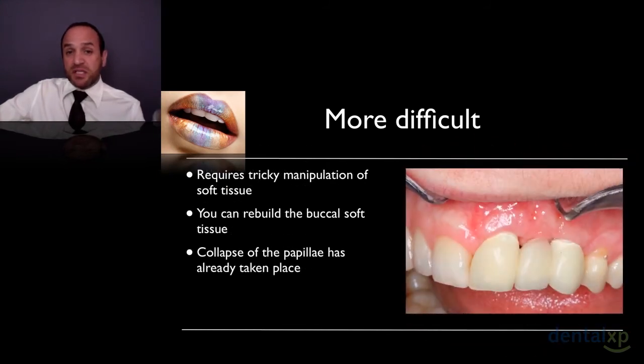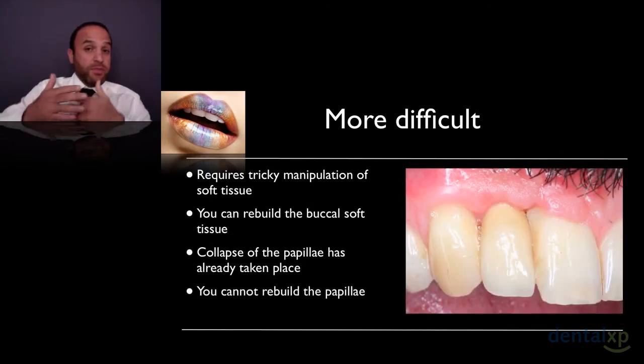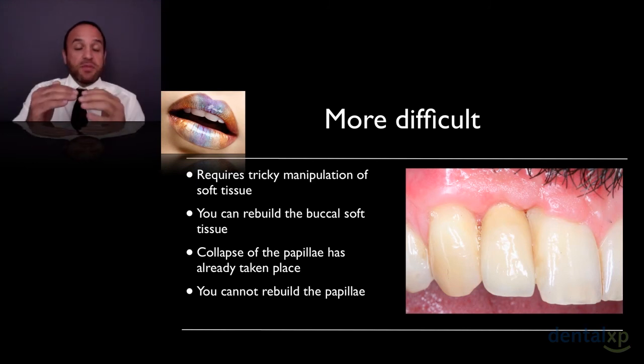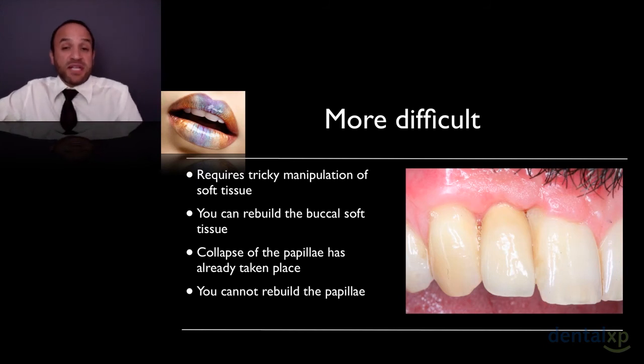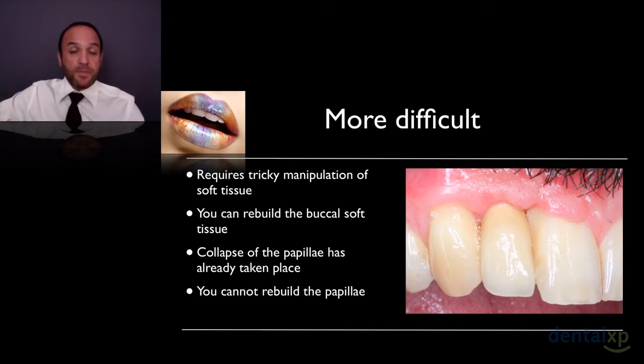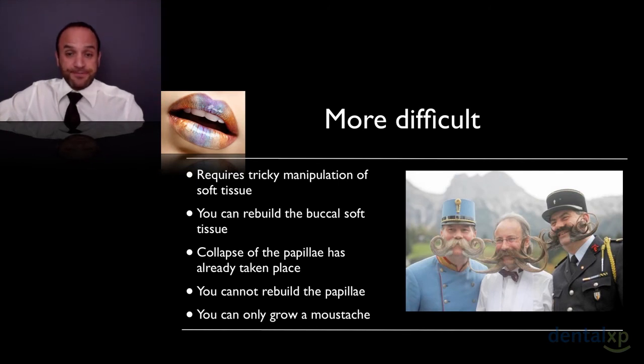The problem is that in multiple implant cases, where you've got papilla involved and you allow that papilla to collapse, once that papilla has collapsed, there's nothing at all that one can do to regain it. We cannot rebuild the papilla. We can rebuild buccally. We can even come down a little bit with the buccal margin. But the papilla, once it's gone, it's gone. We cannot, under any circumstance, rebuild it. Now we have to go to pink composites and things like that, and it's a very difficult task to do composite in these kinds of cases for a single implant. In these kinds of cases, the only thing that we can do is to build a moustache.